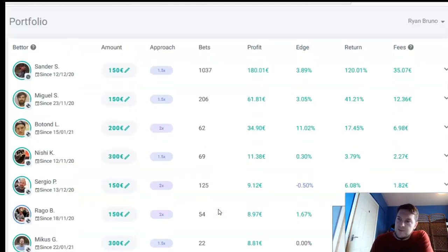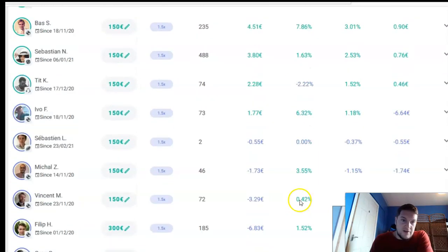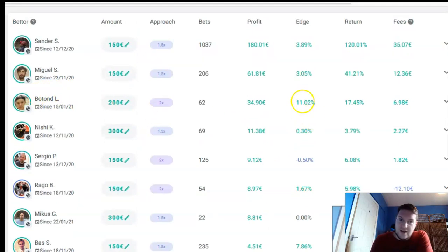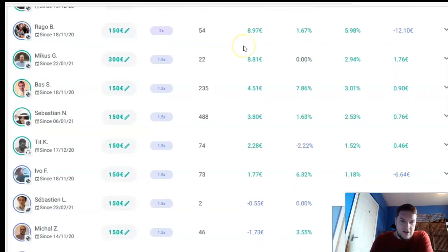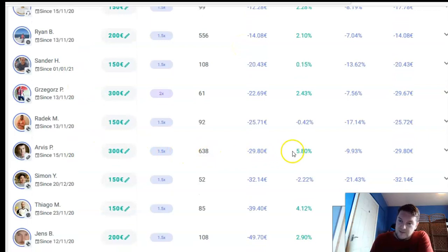I think that my portfolio now, I like the way it looks, and I think I've got a good balance between high volume tipsters and low volume tipsters. But obviously, when I say that, you've got low volume tipsters like Elberton with massive edges, and you've got high volume tipsters like Sander S. that have kind of smaller edges, but they're doing very well. And Arvis as well. He's a guy that puts through a lot of bets, but he's got a pretty decent closing edge as well, nearly 6%. So hopefully this portfolio will make me some money.